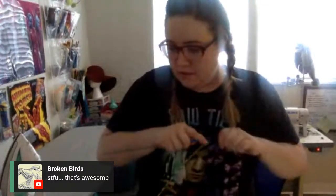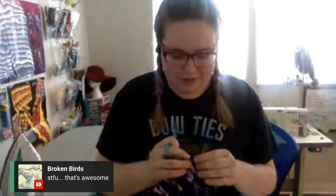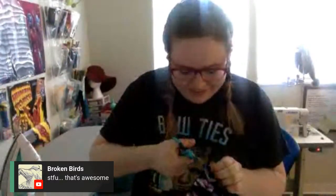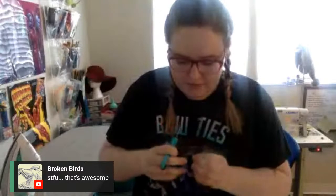Okay, so this is when we think on our feet. So what I'm going to do is pull that stitch out and then just sew it where it needs to go. This is what happens when you sew a pattern that you've never sewn before for the first time live. You haven't tested it out. So, all right.